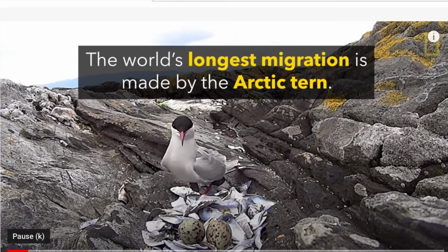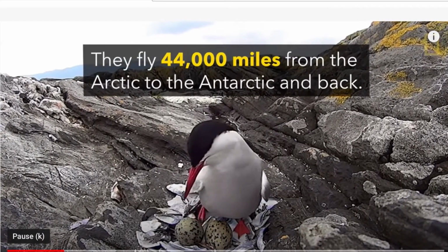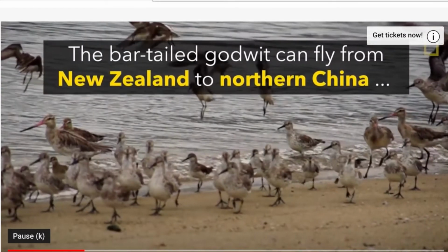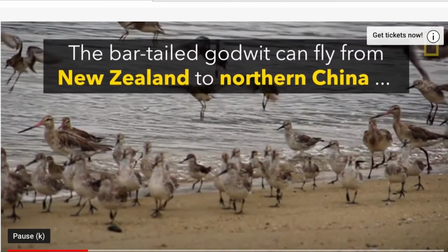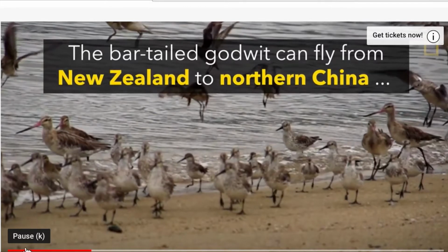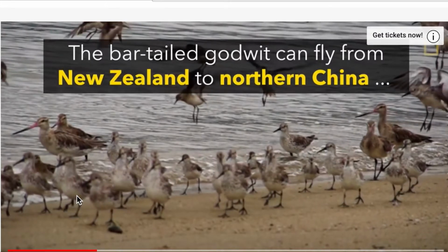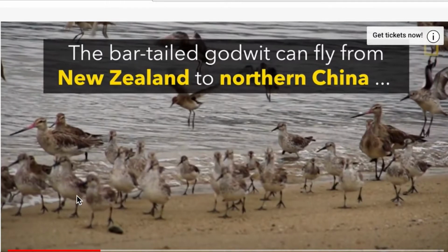The world's longest migration is made by the Arctic tern. They fly 44,000 miles from the Arctic to the Antarctic and back. The bar-tailed godwit can fly from New Zealand all the way to northern China. A huge distance, but what's even more surprising, it does it without even stopping. No airplanes, just the flight of their own wings.